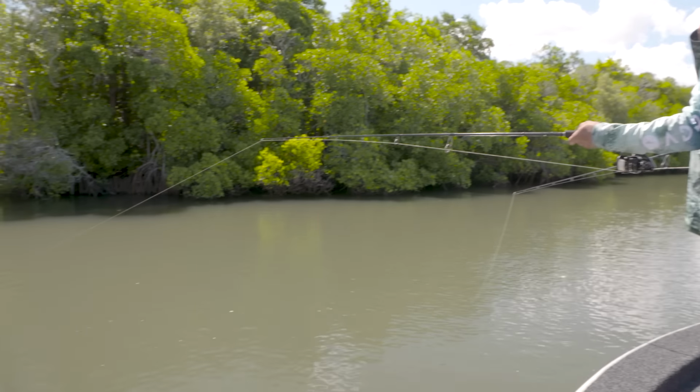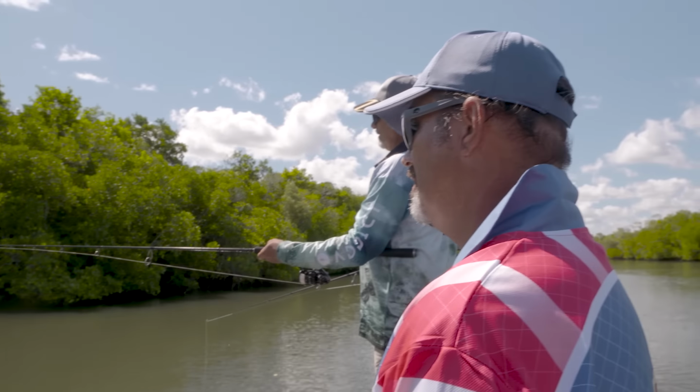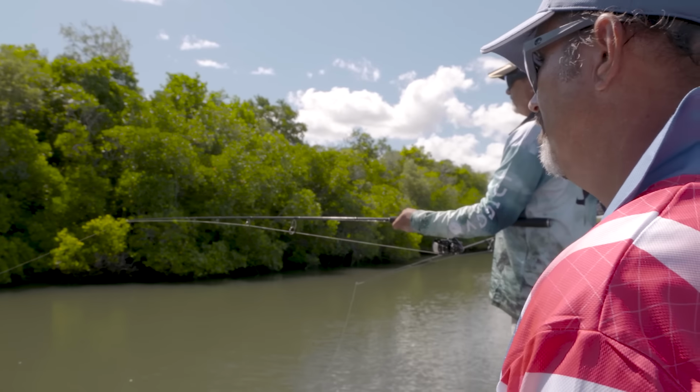He's got it in his mouth. Just hold it there, don't do anything. No, no, mate. You're about to hook up here. Yeah, I'll let him go. Let him take. Well, yeah, no, he'll come back. He just swam towards you a little bit. No, he's still got it. Do not move. Let him load me up. Yep.